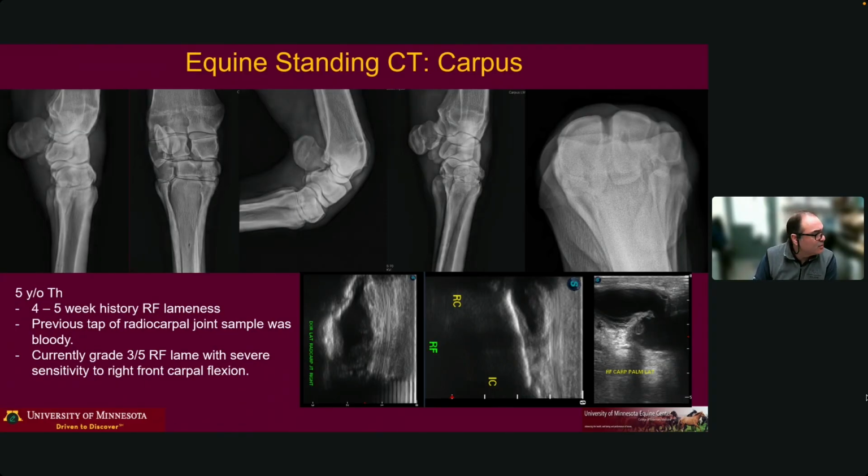This other case, and this is one of my last ones, is a horse that had a racetrack career, but then was bought for a second eventing career, and it had a 4 out of 5 week right front lameness, a pretty significant one. Basically, the suspicion was probably a septic joint, but trying to get a tap didn't help in this case. As you can see with the ultrasound image, there was quite a bit of effusion in that radiocarpal joint. And once we got a sample of it, we determined that sepsis was not a problem with this horse.